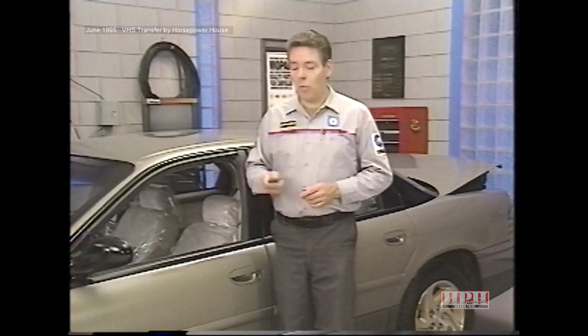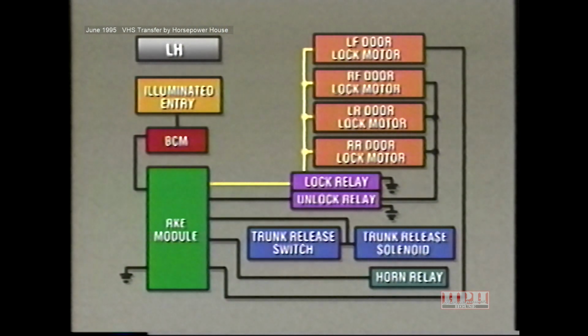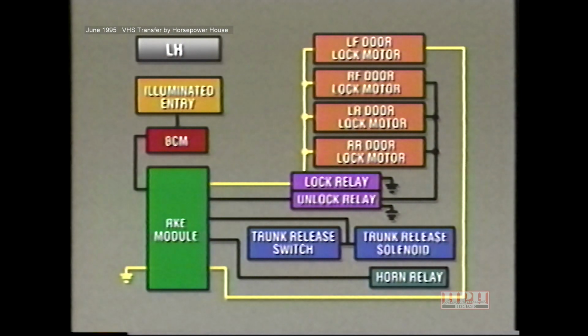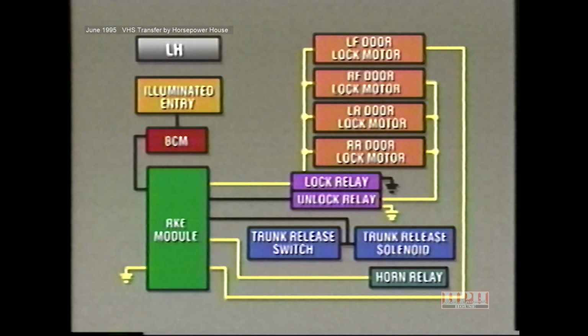Pressing the lock button once causes the RKE module to send power to the lock relay, which connects the door lock motors to power. The driver's door lock motor grounds through the RKE module, while all the other motors ground through the unlock relay. Pressing the lock button also causes the RKE module to send power to the horn relay, causing the horn to chirp, notifying the driver that the lock mode was activated.